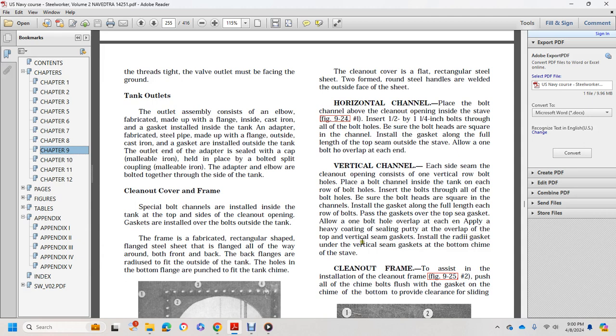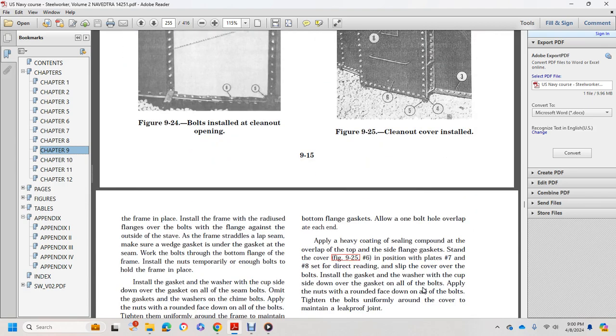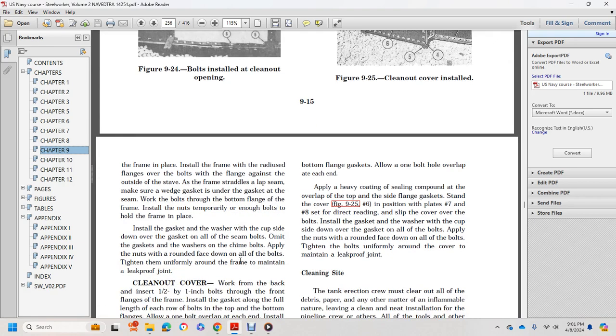Install the radius gasket under the vertical seam gaskets at the bottom of the chine of the shell. To assist in the installation of the clean out frame, figure 925, number 2, push all the chine bolts flush with the ends of the gasket on the chine at the bottom, providing clearance for sliding the frame in place. Install the frame and the radius flange over the bolts, with the flange against the outside of the stave. The frame straddles the lap seam; make sure the wedge gasket is under the gasket of the seam. Work the bolts through the bottom of the flange of the frame and install the nuts temporarily, with enough bolts to hold the frame in place.